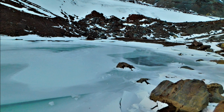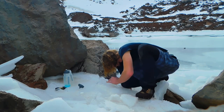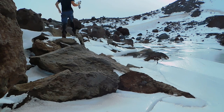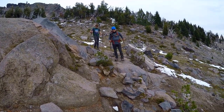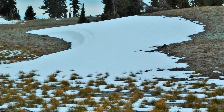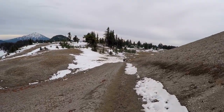Water. I was planning on refilling this leg, but it's more frozen than I anticipated, so I'm going to plunge my hand in here and see how this goes. Down to Moraine Lake and final stretch. About to go back into the woods.